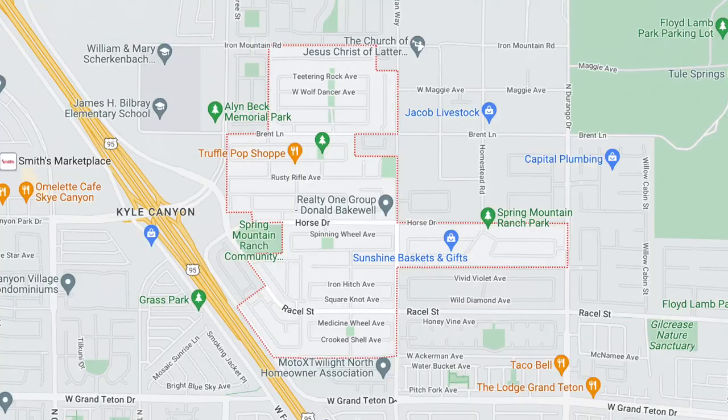Come ride with me as I take a neighborhood drive-through of Spring Mountain Ranch, and that's what I'm talking about today. So let's roll.